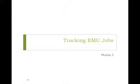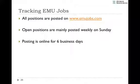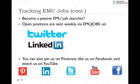Great. Module 3 now, tracking EMU jobs. So all EMU jobs are posted on www.emujobs.com. Open positions are mainly posted weekly on Sunday, and posting is online usually for 6 business days. So you can become a passive EMU job seeker. If you follow us on Twitter or become a connection with us on LinkedIn, you will receive our open jobs posted weekly to that social media account. You can also pin us on Pinterest, like us on Facebook, and watch other YouTube videos that we have created.